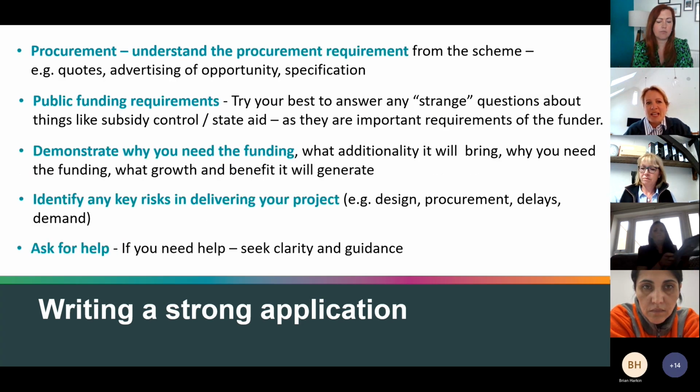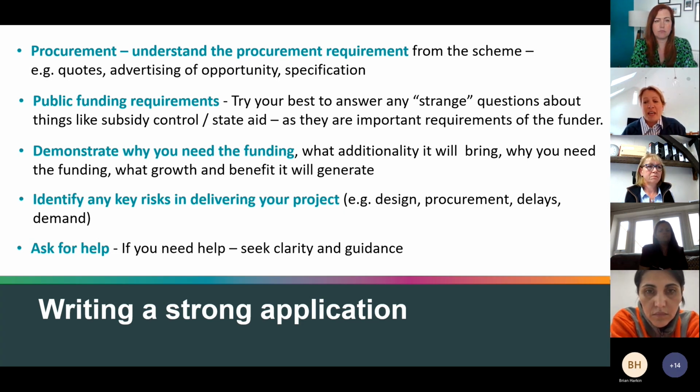The procurement: understand the procurement requirements from the scheme. So again, the quotes, advertising of opportunities, specifications. That's just reiterating what Kelly said about the 3 quotes. We get so many people put an application in and they haven't submitted the 3 quotes. We are on such tight time restraints on this project. We haven't got time to go back to people after the 28th of April and say, sorry, you haven't submitted enough quotes. So you need to make sure you've got all the right information and you submit that.